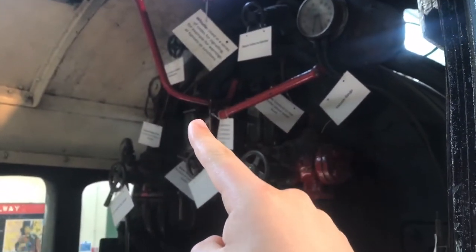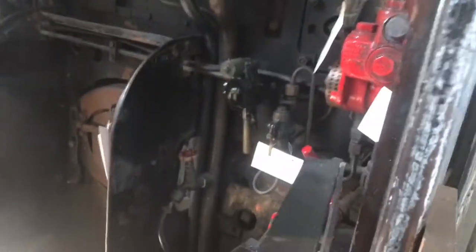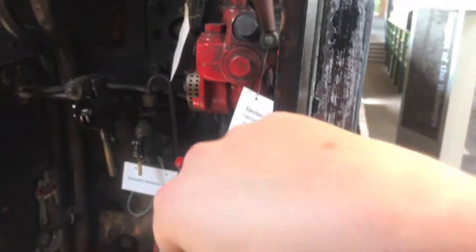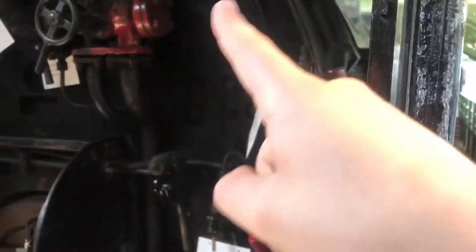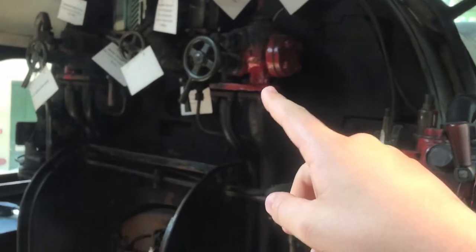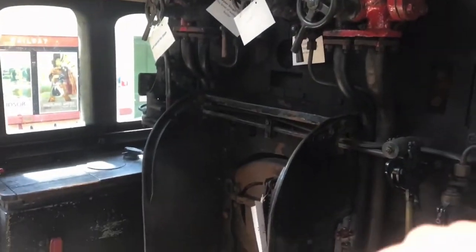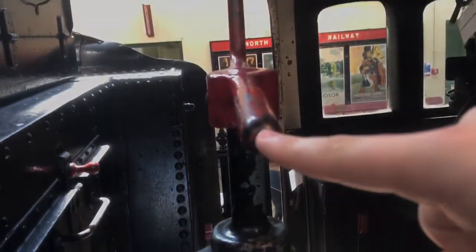Regulator there. Where's the reverser? Right, put your reverser down there. Get your brakes there, your injectors, your boiler feeds. You've got your firebox, your blowers, your standers, and some of the drain cocks are down there. You've got your dampers as well, and your handbrake here. This is the handbrake.